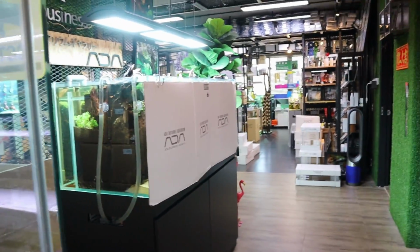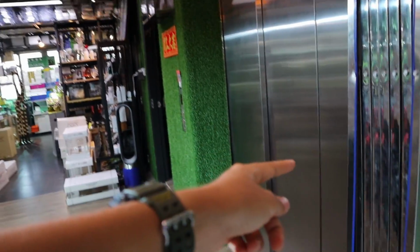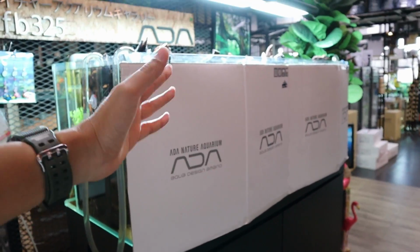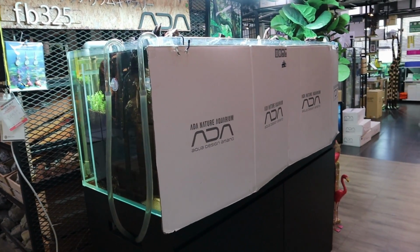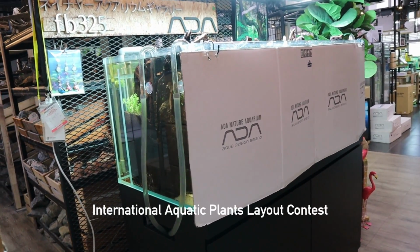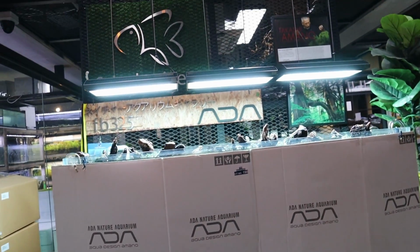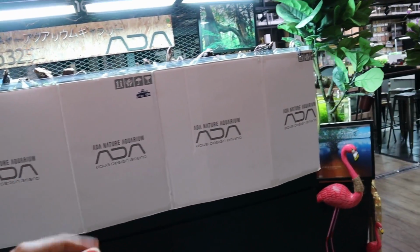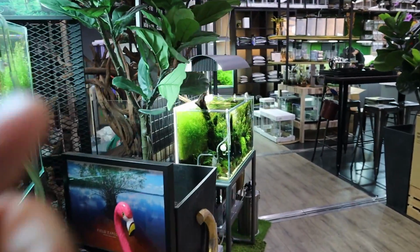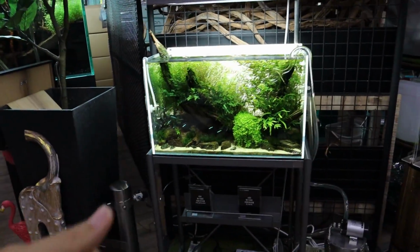Two tanks that I didn't show you. The one at the entrance right here, you can see it's covered up. This is the entrance. You come up using a lift and you're greeted with this tank, but today we can't see it. And that's because this tank is going for the IAPLC contest, the competition. Maybe in the future we can come back and see this thing, but you can see it's definitely gonna be a masterpiece. And right here you've got a 60 cm tank with the ADA garden stand.